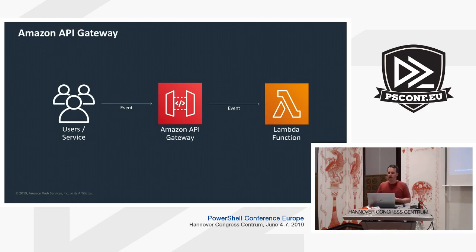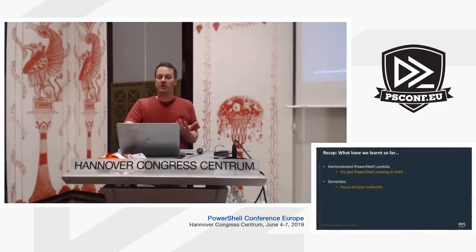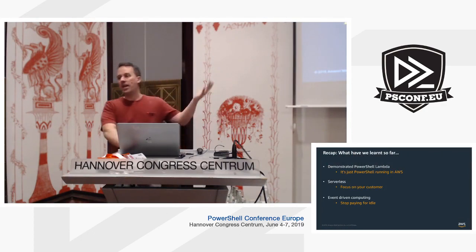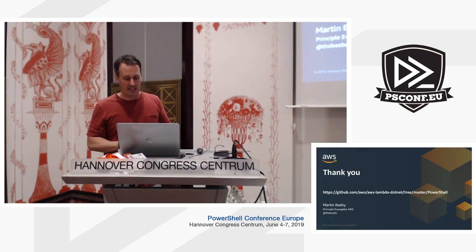I've shown API gateway, a very common way to execute a lambda function. So what we learned before, we've looked at PowerShell and Lambda. It's just PowerShell running in AWS at huge scale, really low cost, like what's not to love. Serverless allows you to forget about some of the infrastructure complexities and just focus on building highly scalable, highly available code. So you can focus on your customer and the thing that you're good at individually. And it's event-driven computing, so you're only paying for the execution and computation that you actually use, and we charge per 100 millisecond increments. You know, it's not even per second billing anymore.